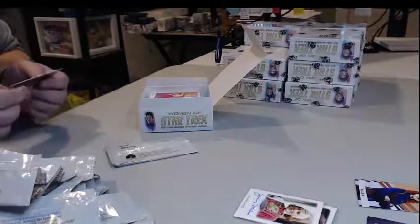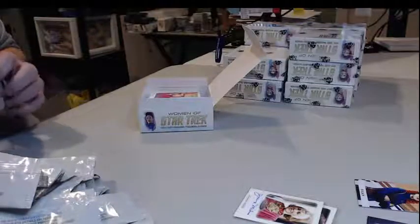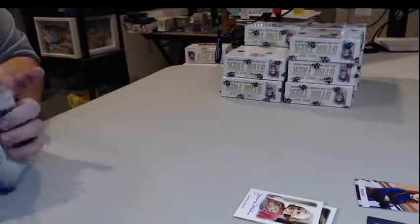This is another one of the artist rendition cards. First box is done. Yeah, that is one thing with Rittenhouse that they did that I don't really like. Oh, the sketch cards, 1 in 576. So 1 in every 2 cases. Hopefully we'll get 2, and maybe we'll get 3.